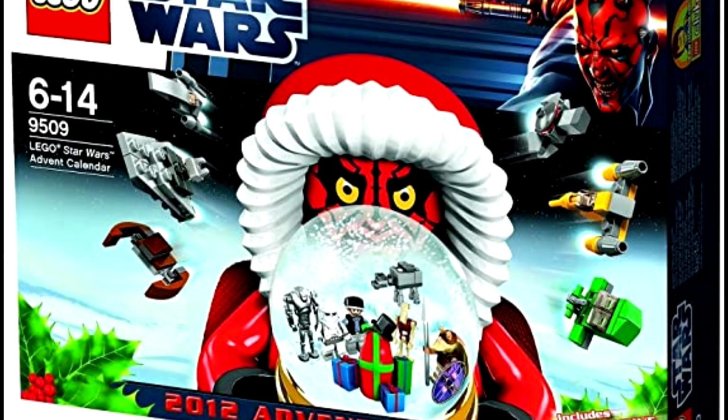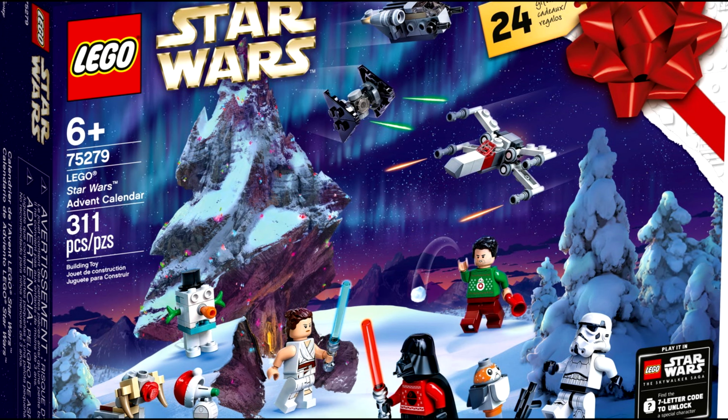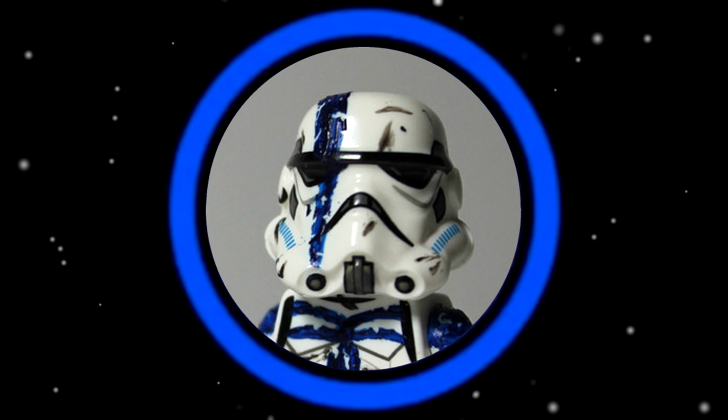Now at 75307, we have the Advent Calendar for $40. Nothing out of the ordinary here, I would expect. You're going to get some minifigs, some small builds. I'm hoping they do a theme with the Mandalorian. It'd be great to get the Mandalorian, maybe the child, maybe some other character in an Advent Calendar. That would be fantastic.